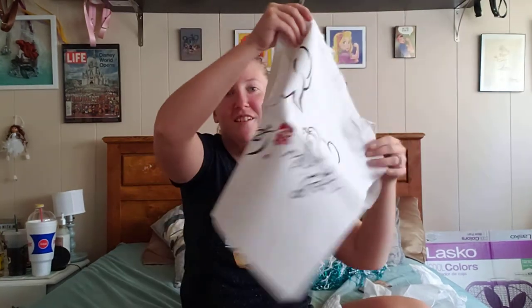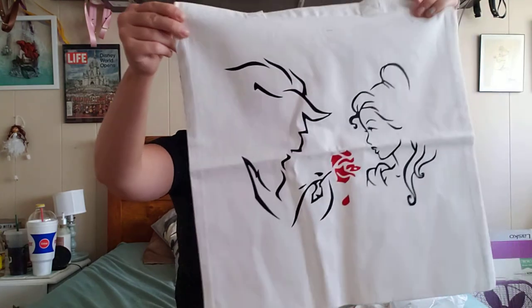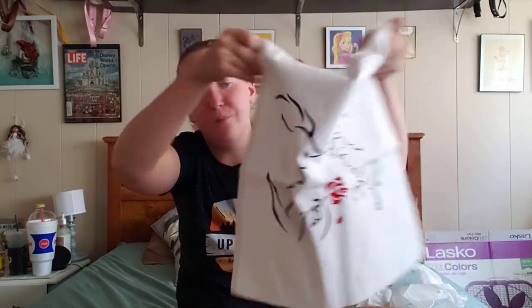I'll have to check the card real quick to see what that is. Oh, bookmark sleeve. Okay, that makes sense. Bookmark sleeve. Alright, and it looks like the last thing inside of this box is going to be this tote bag. And that is from Pineapple Miracles. That's what it says. Oh, and that's super cute. And it is Beauty and the Beast themed. Very adorable. Very cute.